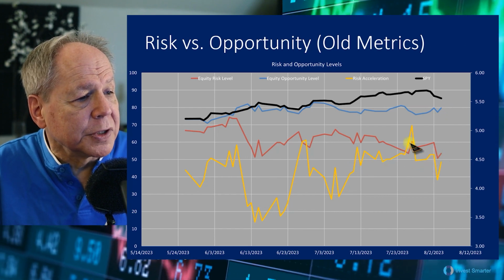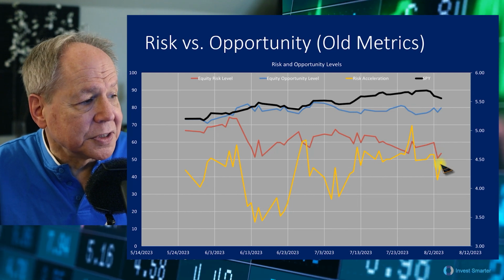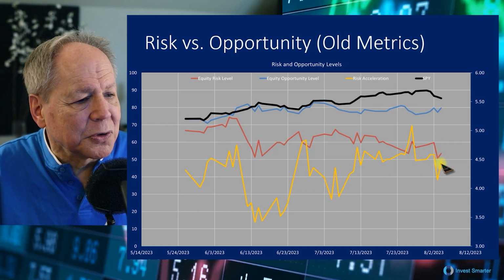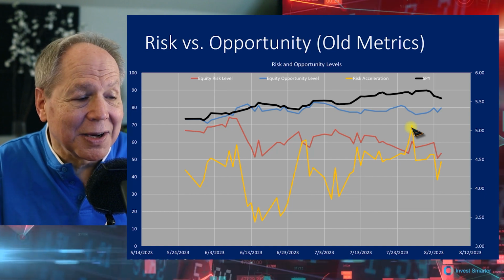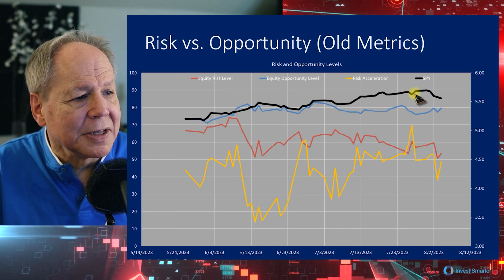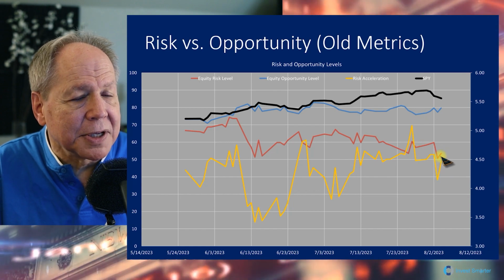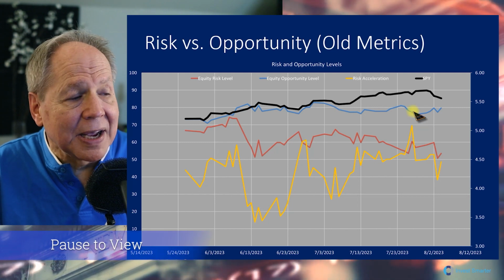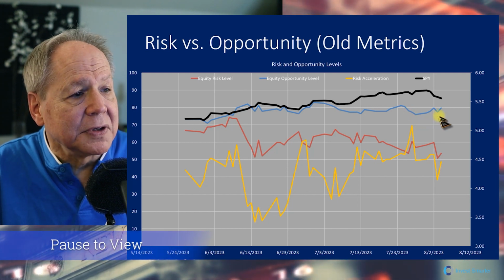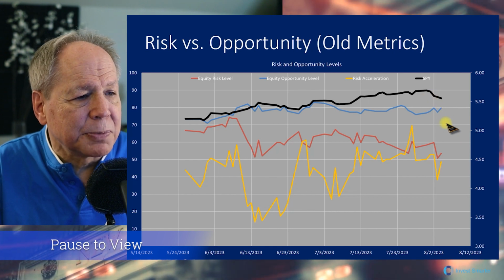And if you look at the risk acceleration, the yellow line, yes, they're both pointing higher, which is not good. But I don't get concerned until this one is above 60, like it was back here. So that gave me a little bit of a pause there, but then the market kept going higher after that. Now we'll have to see how this plays out next week and see if these continue higher. I also like the fact that the equity opportunity level is pointing higher here as the market drops. So this looks pretty good to me.